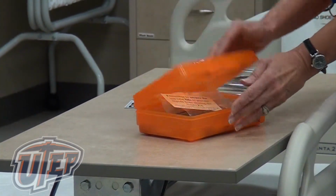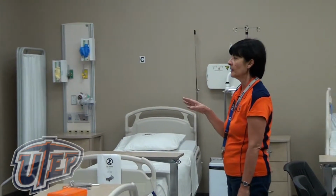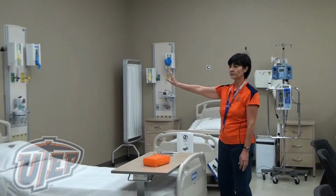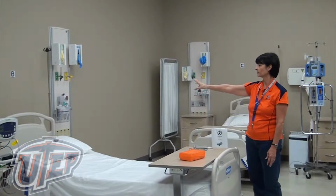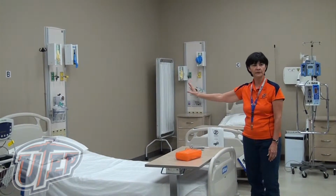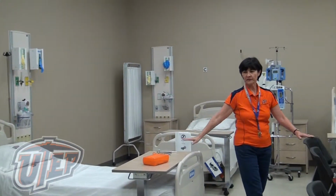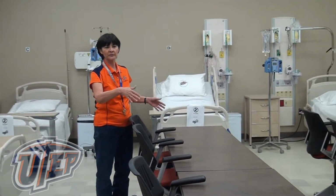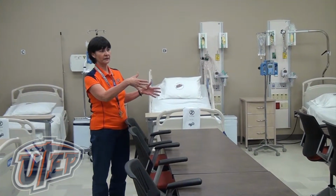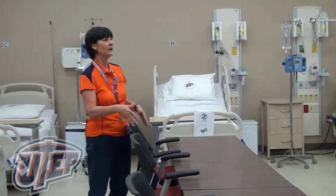You'll get an opportunity to work with the head walls. We actually have functioning head walls. When you turn the oxygen regulators on, you can hear the oxygen come out, the compressed air. We have suction that also works. And as you can see, in addition to having beds, we also have a classroom configuration as well. So your instructor can not only do things with you at the bedside, but can also do things with you in a classroom setting.